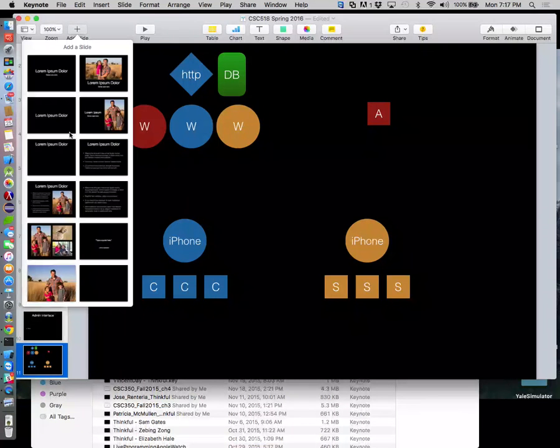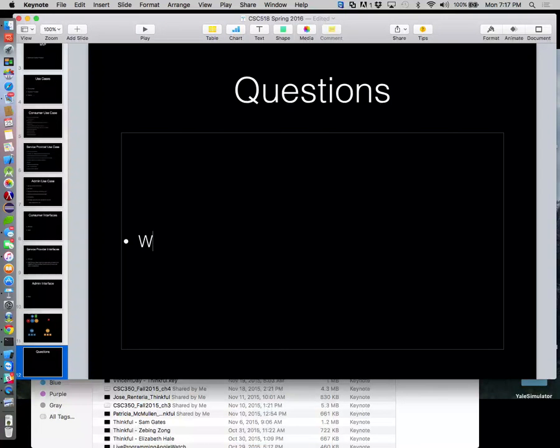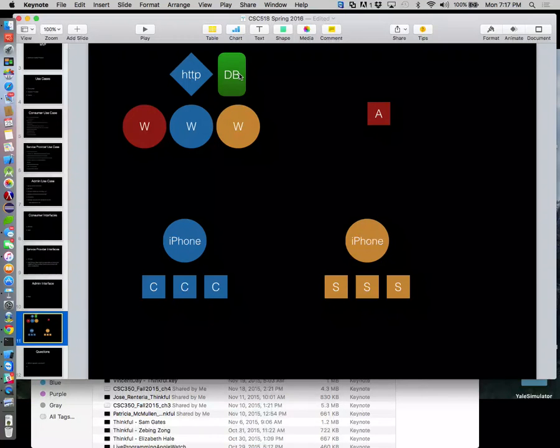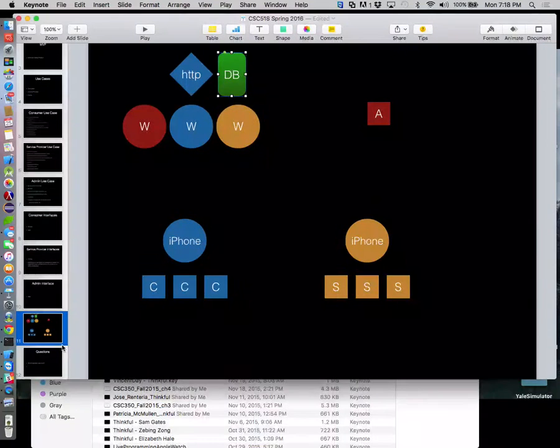So here's some questions we need to talk about. Let's just go this route. Which dynamic web tech? Then we need to talk about which database tech.